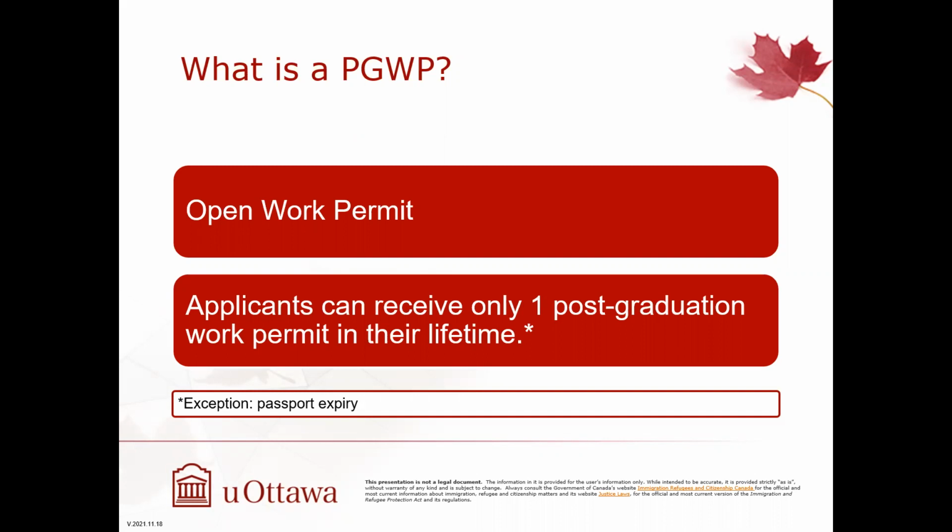We would encourage you to try to do everything possible to renew your passport before applying for the post-grad work permit to avoid having to pay the processing and application fees twice, but that's not always possible. Some countries are very strict about how early you can renew a passport. So just wanted to mention it and keep that in mind.